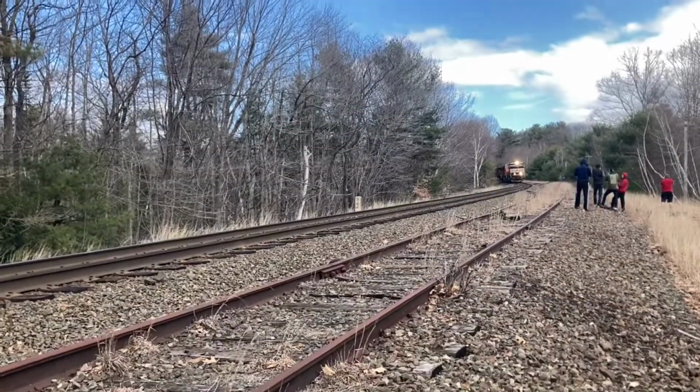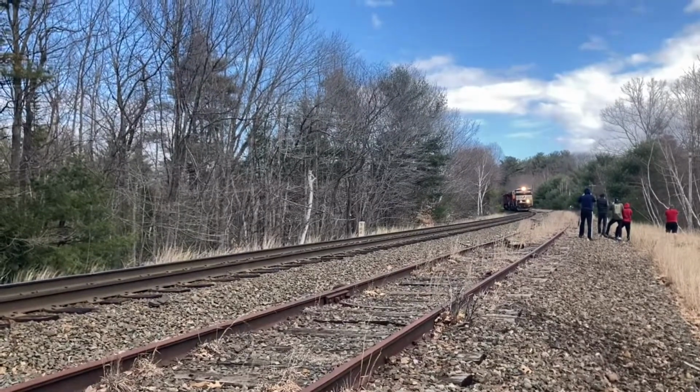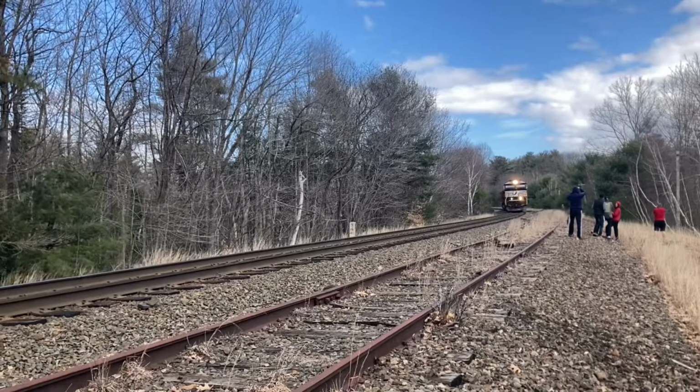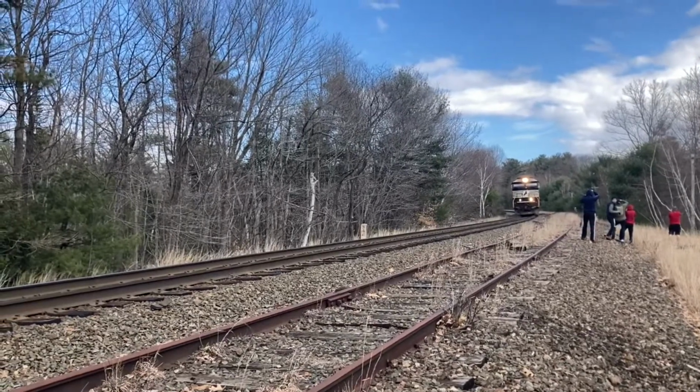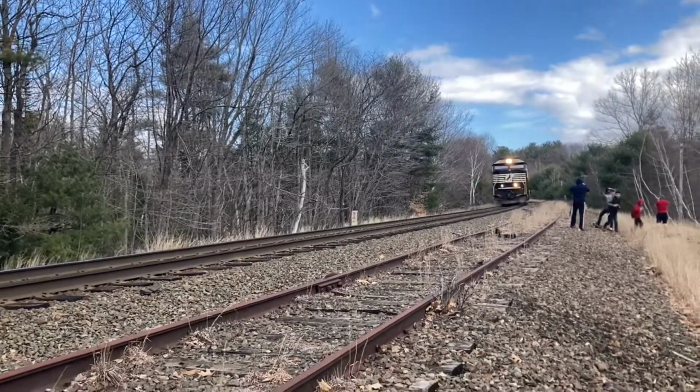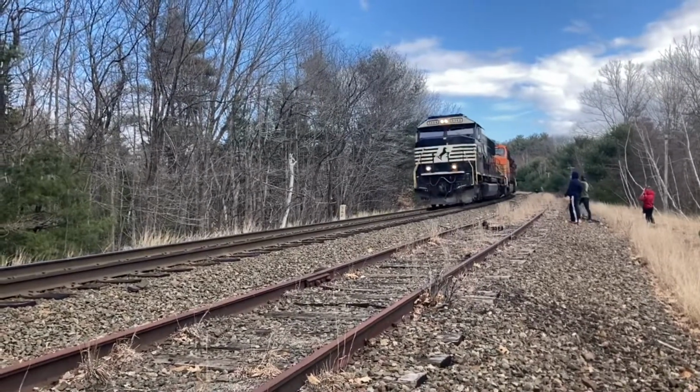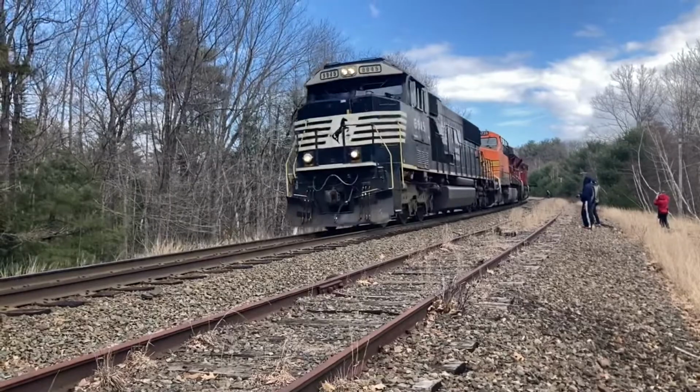A little while later, we head up to a spot right outside Gardner to see the 3 engines moving light as ED9. There were no cars for them either in Fitchburg or Ayer, so they ran light to Gardner, and I'm pretty sure all the way to East Deerfield. Quite an odd sight seeing the CP unit with no cars next to it.